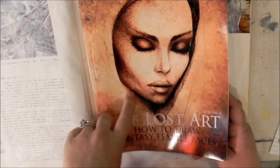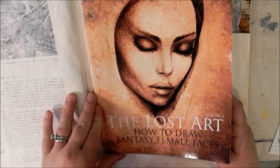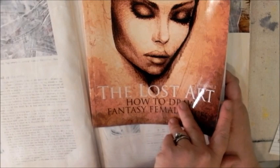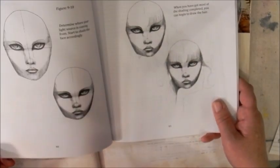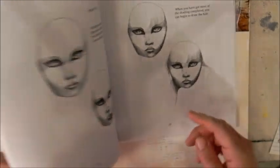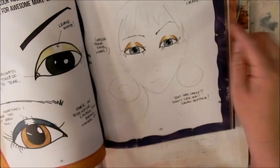I bought this when I was looking for how to catalog my own book on Amazon. I came across this book and ordered it immediately because drawing female faces is my favorite thing to do. And this one I thought was so cool because it has a way to draw faces that I have actually never used before.